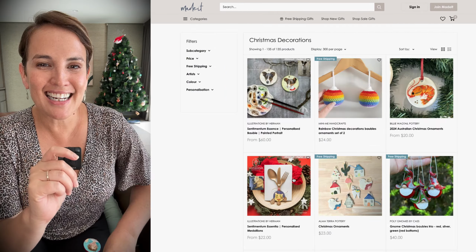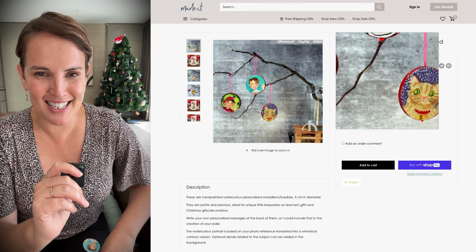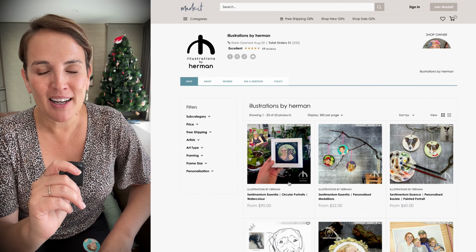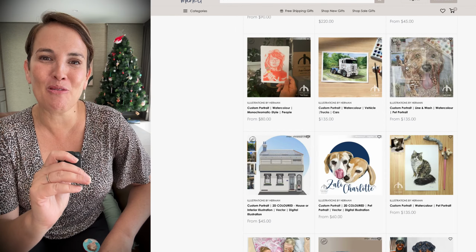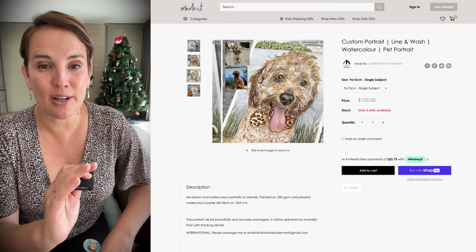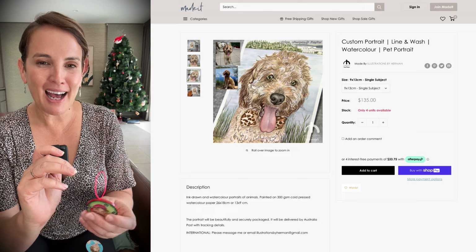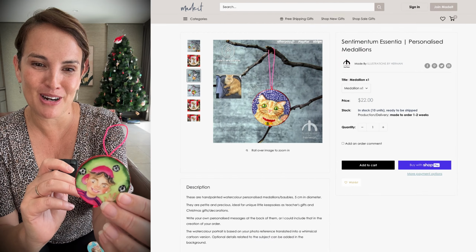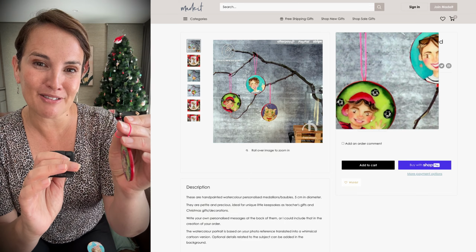Now, this Christmas decoration, I've never seen these before, but I absolutely love this idea. And this is by Marcelina, which is Illustrations by Herman. And again, her work is so beautiful, but these are a little bit different to her normal portraiture work that she does. Her custom portraits, oh my goodness, the pet one's just phenomenal. But have a look. These are these mini caricature medals that she's created, and they've got the ribbon on it so that they can be hung from the tree.